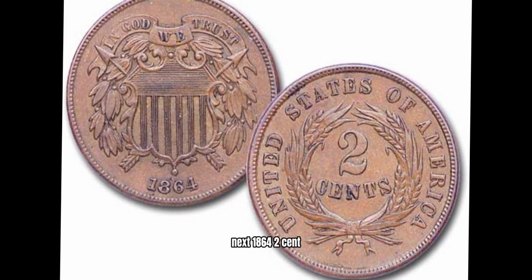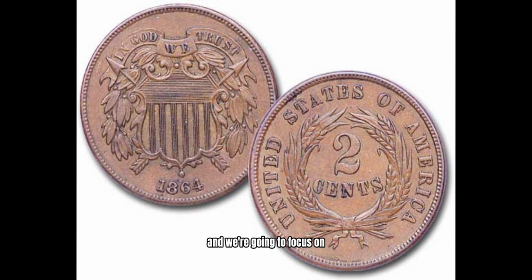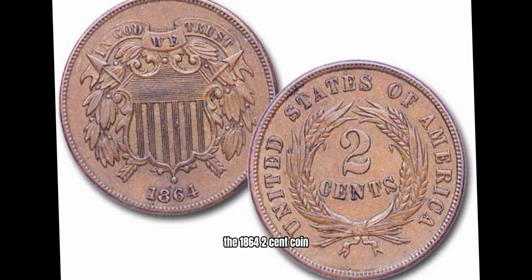Today, we're diving deep into the fascinating world of rare coins. And we're going to focus on one of the most unique coins ever produced by the US Mint, the 1864 2-cent coin.